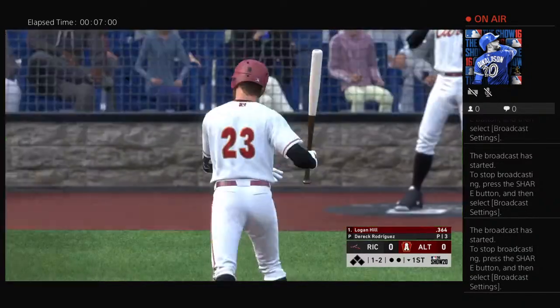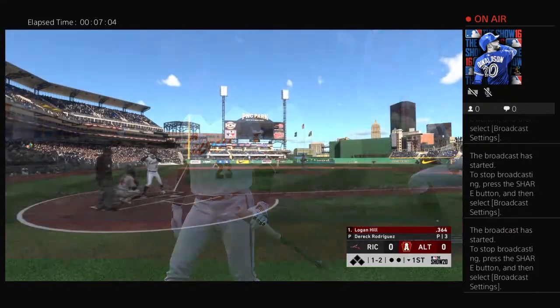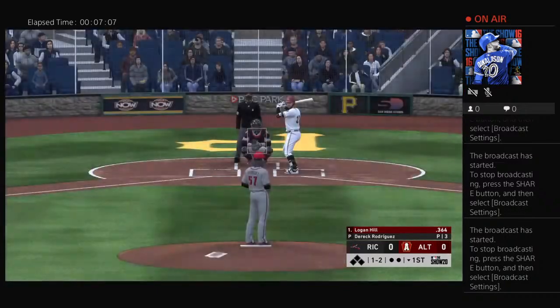Started to go around there, but he holds up. Ball 1. Wow, was he looking to swing the bat right there? Check pitch on his swing. That ball wasn't even close to the zone.